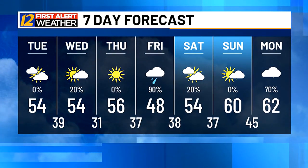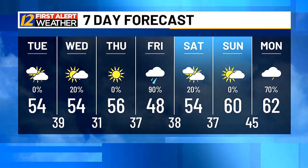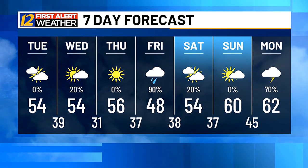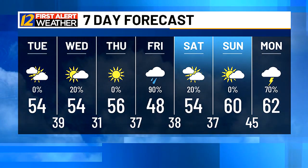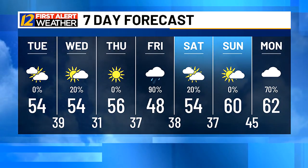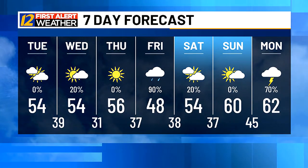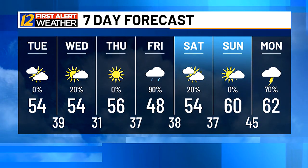Here is that 7-day forecast. So mid-50s again for tomorrow. Sunshine returning tomorrow afternoon. Thursday looking like a pretty nice day with sunshine, mid-50s. Then widespread rain expected on Friday. That's going to be kind of a nasty day with highs only in the upper 40s. Another break on Saturday and Sunday. Then that next system could bring some stronger storms potentially as we head towards the start of next week.